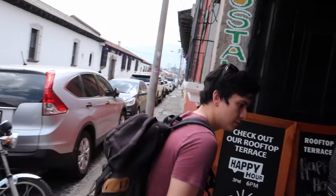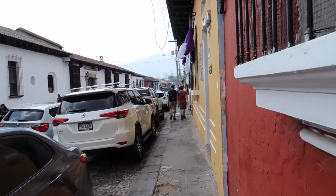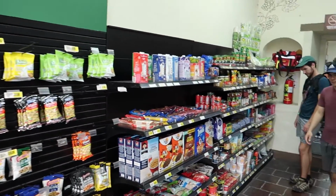Here we are, we made it back to the hostel. And that was very quick because now we're heading to get some snacks to bring with us. Our shuttle gets here in about half an hour. So we're back over by Parque Central, and we're looking around this convenience store to see if we can get some snacks.